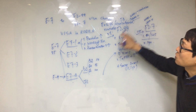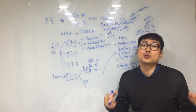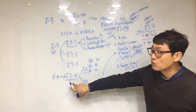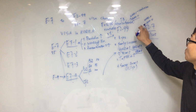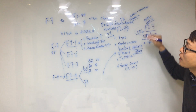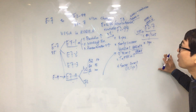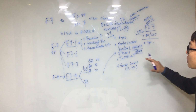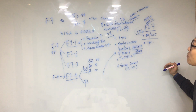With F2-7, it doesn't need to be the previous company, and it is not needed to work continuously. E7-4 as well, you can change your company, it doesn't matter. It's totally different from this one, right? And after that, you can open your own business and work almost anything you want. This is the basic requirement and the benefit of F2-7.